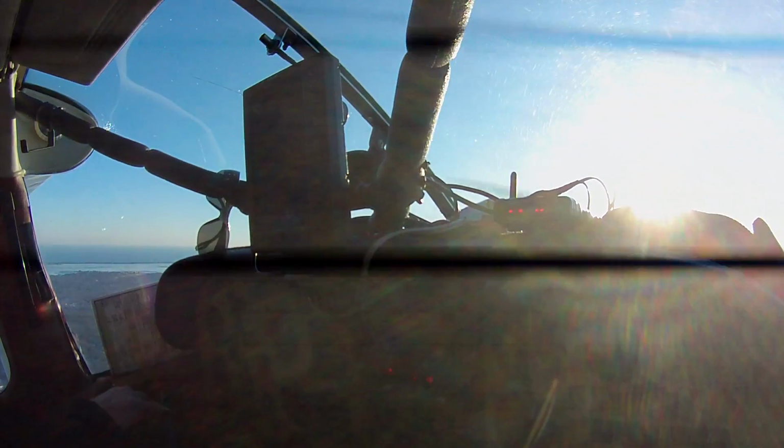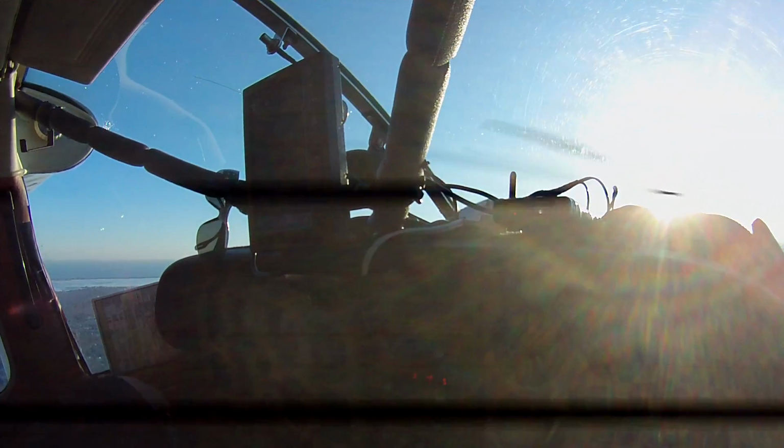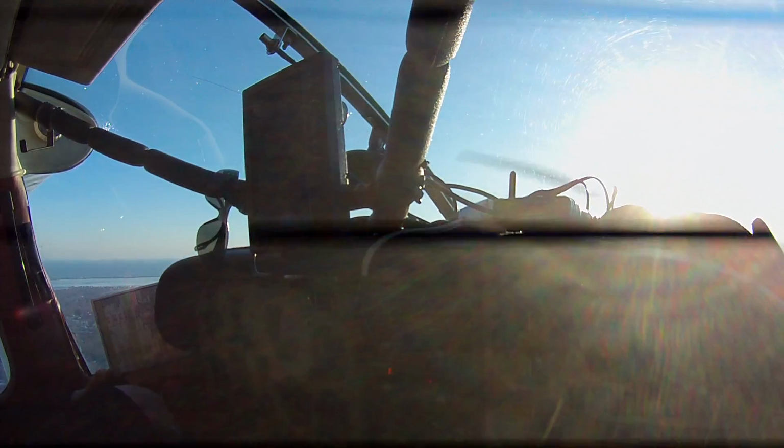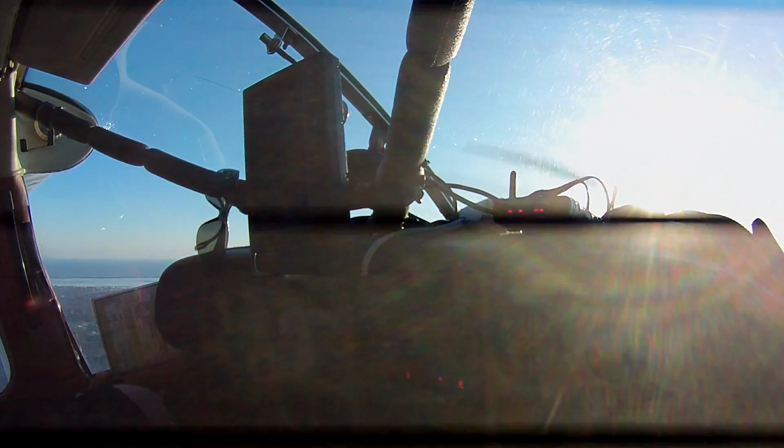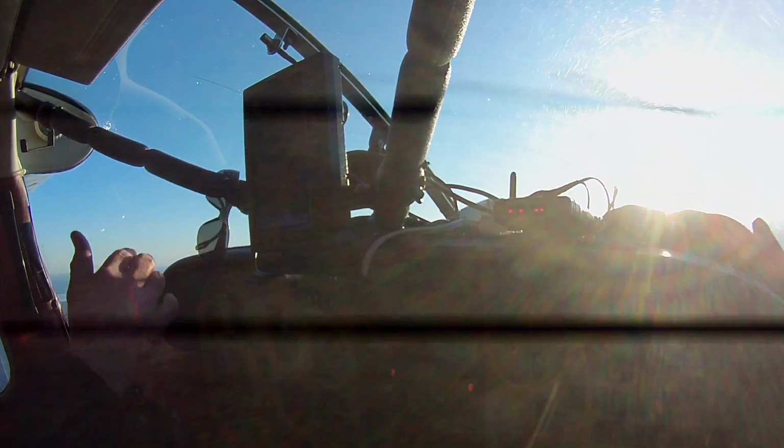See, the motor is happy. It's not like the motor is... Yeah, you're not hurting it. Not hurting it. Yeah, you're not hurting it at all. How'd you trim? Trim's good? I like it. Nice.